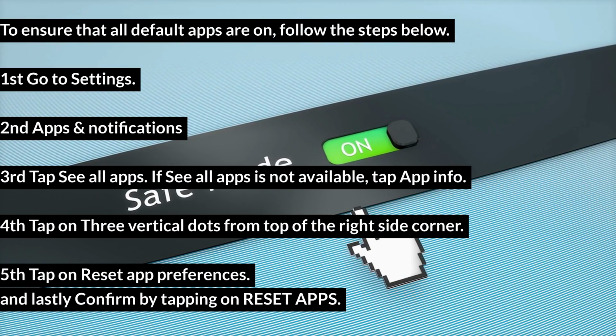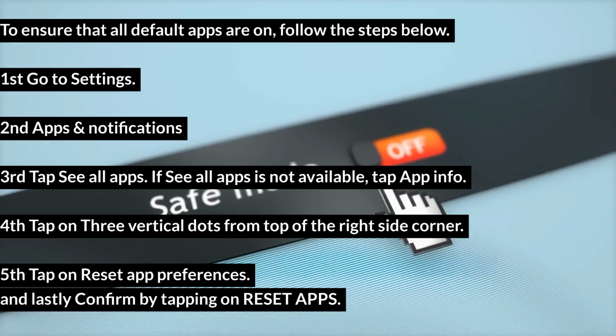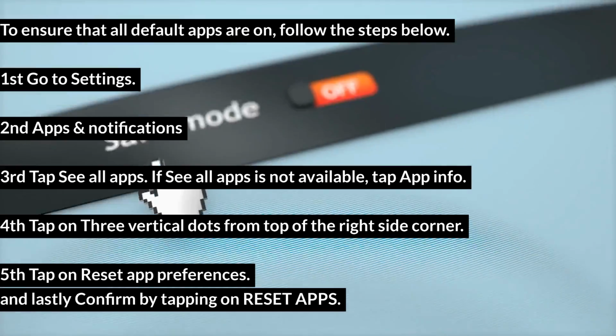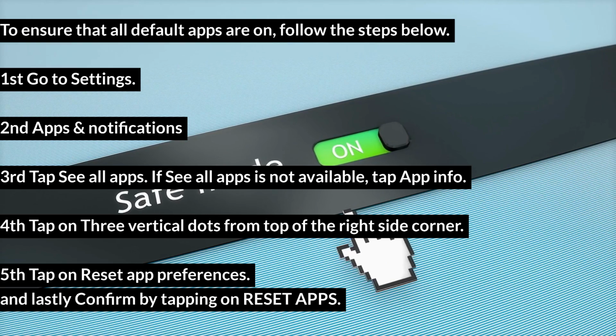1st, go to Settings. 2nd, Apps and Notifications. 3rd, tap See All Apps. If See All Apps is not available, tap App Info. 4th, tap on the 3 vertical dots at the top right corner. 5th, tap on Reset App Preferences. And lastly, confirm by tapping on Reset Apps.